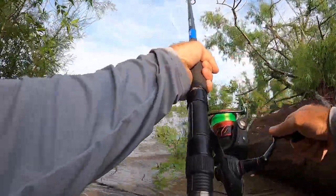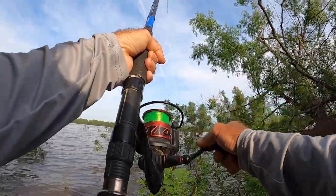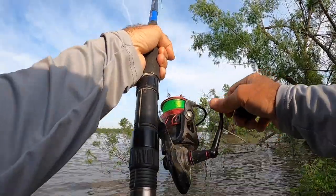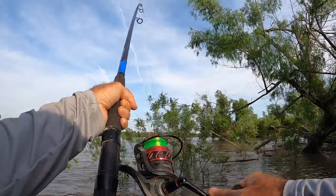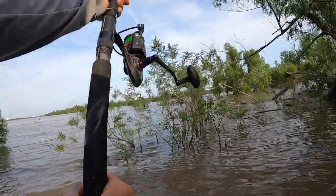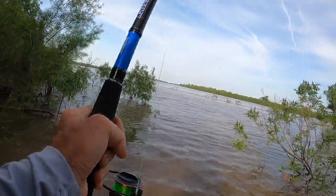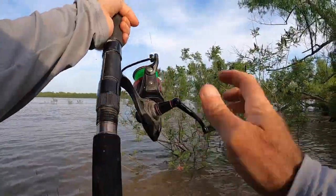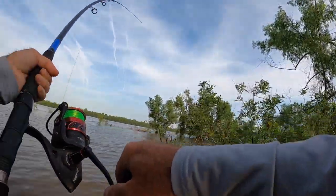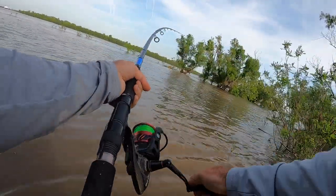And oh my goodness, it feels like these lines are on top of each other. We do have a fish here, and it feels like a good fish. I have the fish grips in my pocket. How to play this fish? Get the line out of the tree. Where did this fish go?